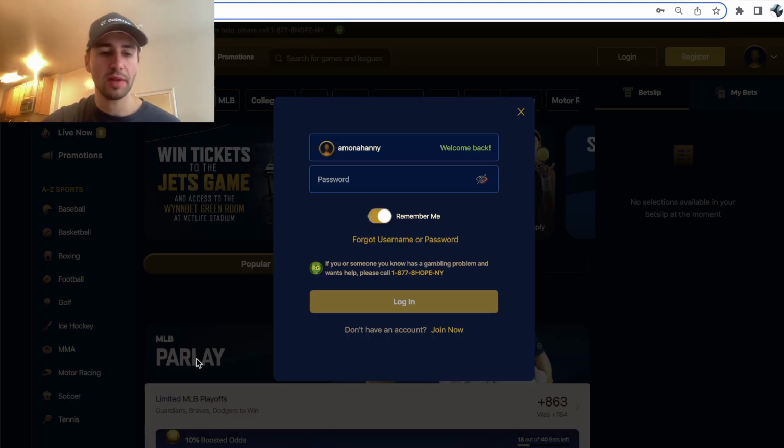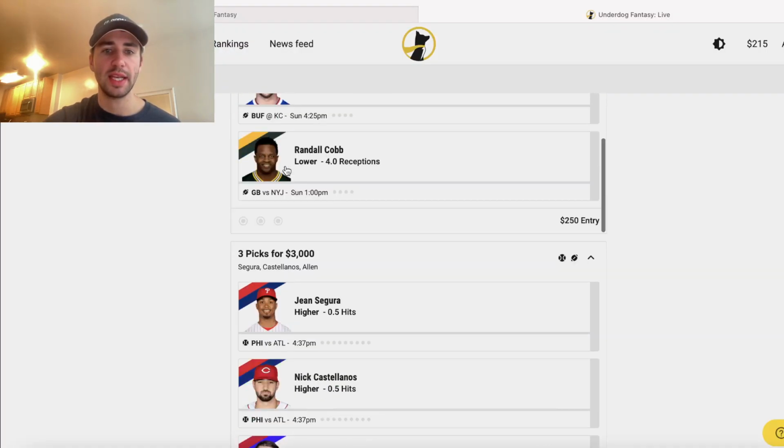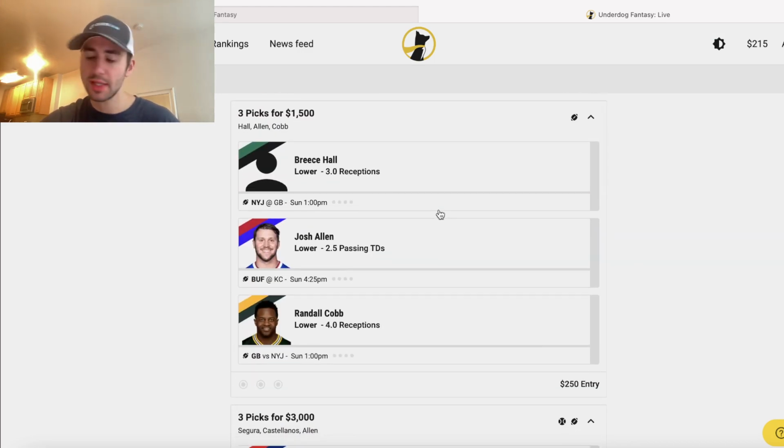We locked in a few plays, that promo on PrizePicks, and then we locked in 3 picks, 2 3-pick entries on Underdog Fantasy. So let's make some money, guys.